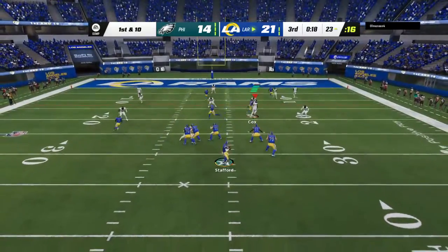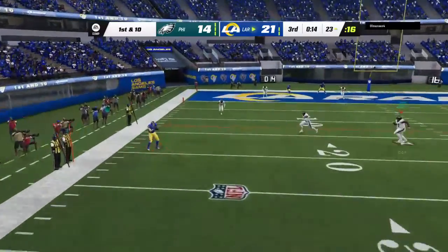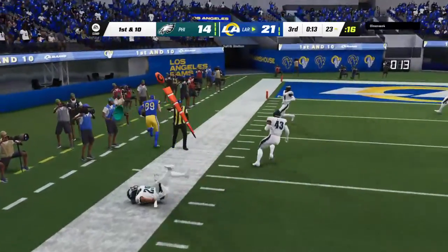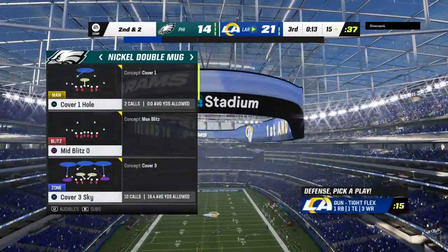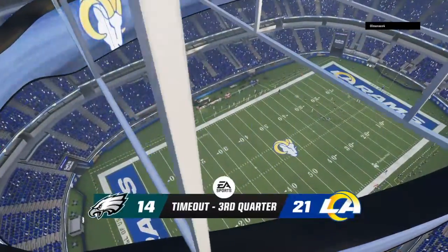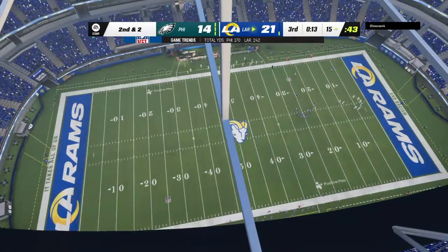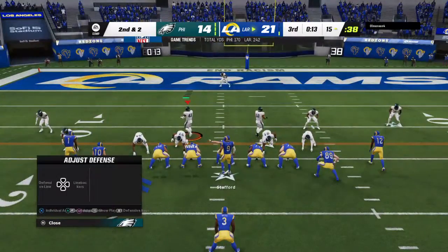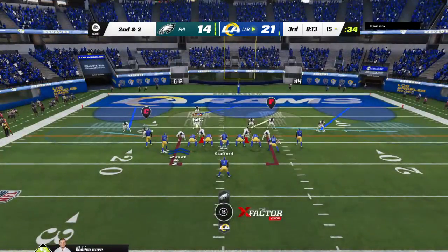On 1st and 10, Stafford forced out to his left. That's caught left side. It's Higbee, the tight end. And he is out of bounds. Looks like right at the 15. That'll give him 8 that time. And it'll be second in a couple. Now a timeout called for by the offense. And that's going to leave him with just 1 timeout remaining still in the third quarter. We'll see if that comes back to haunt him.